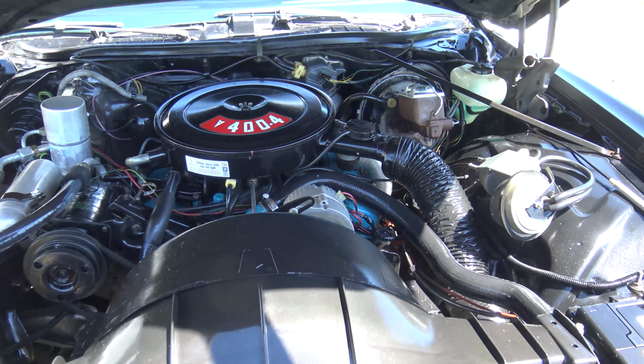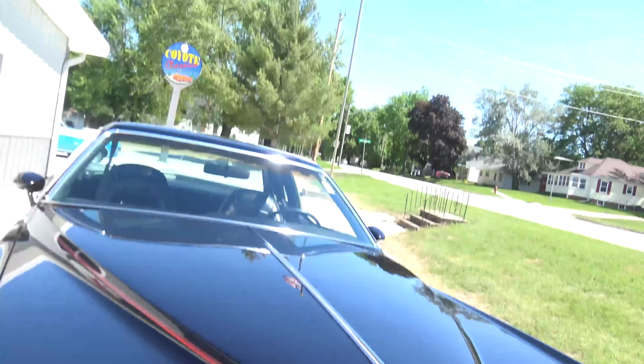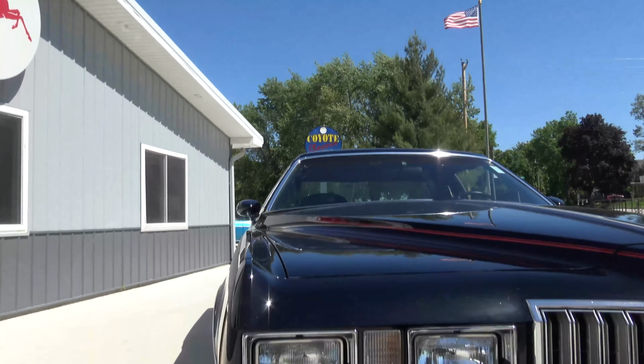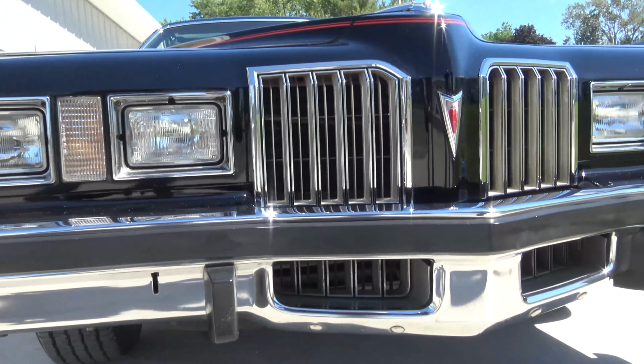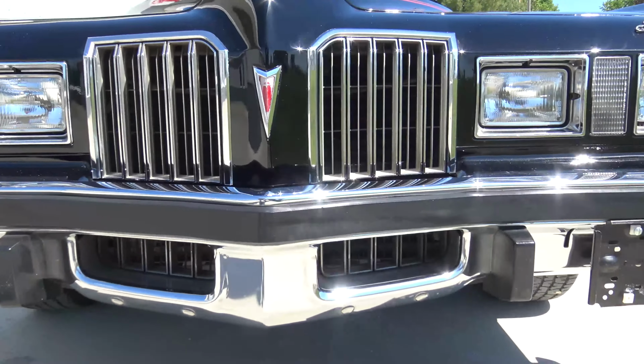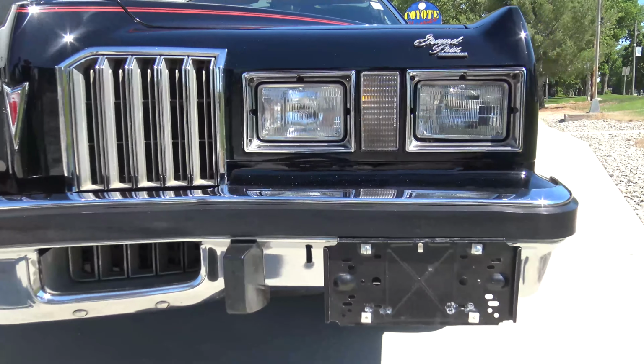There's a lot of neat options on this car. Nice car. And black. Black on black T-tops. You don't get them any better than this. And this is probably one of the nicest Pontiacs out there for sale.